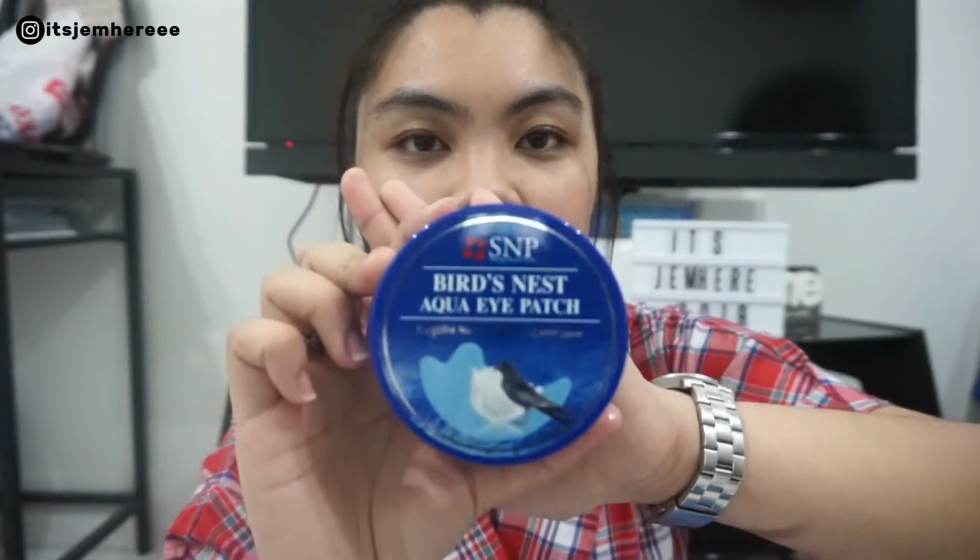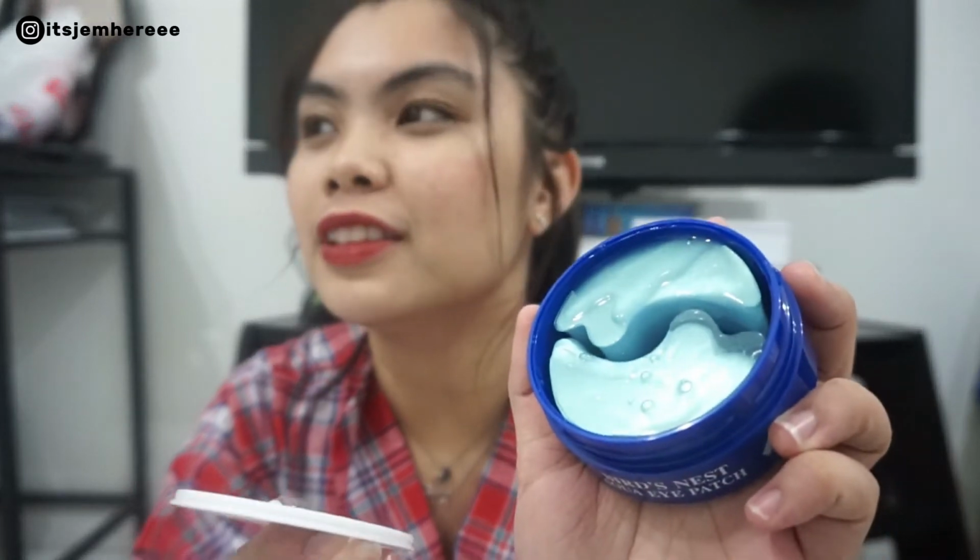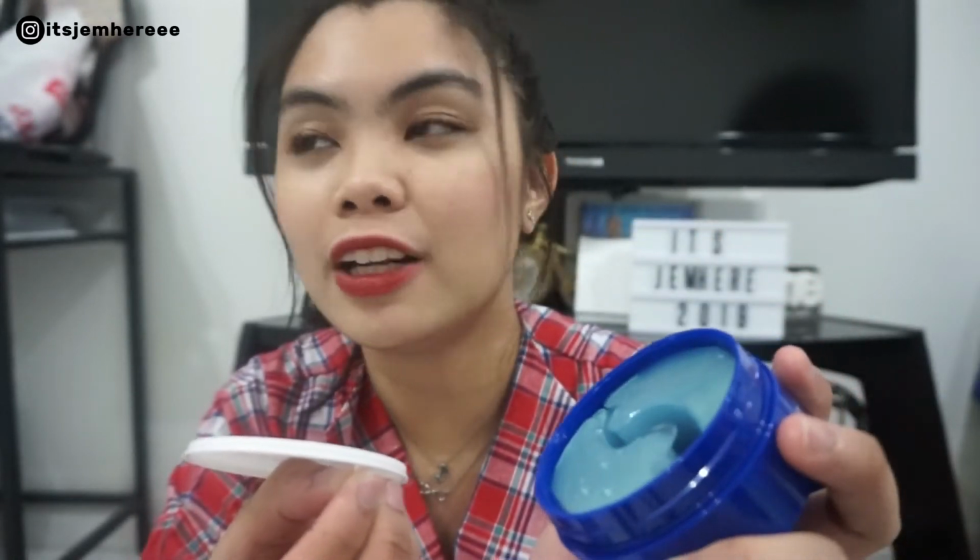Next is, this is one of their popular products to be honest. This one is the SNP Bird's Nest Aqua Eye Patch. And it's very popular talaga right now online. Wow! Ayan siya sa loob. Cute to. Then the next one is the Bird's Nest Water Sleeping Pack. So, yeah, we'll see how... Siguro, lalagay mo lang siya sa kamay mo and lalather mo sa face mo, pero I'll see how they use it.